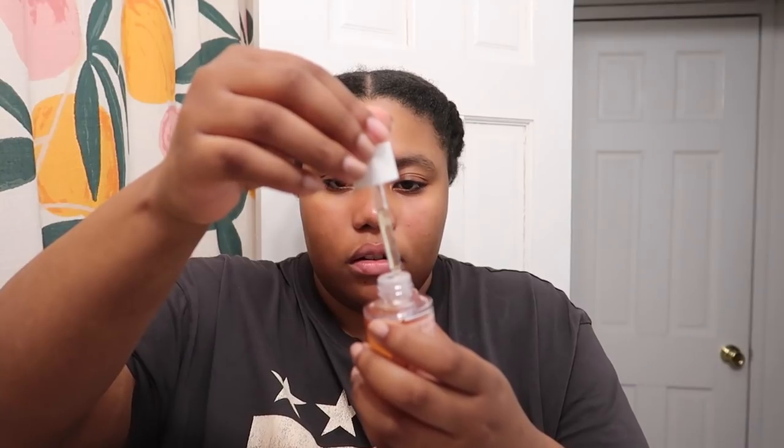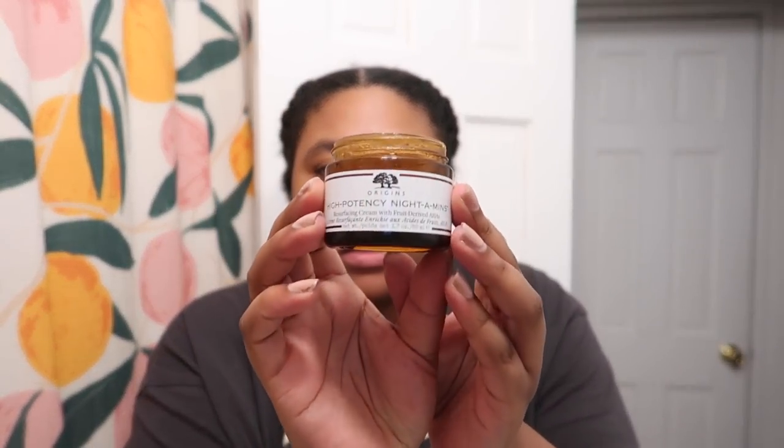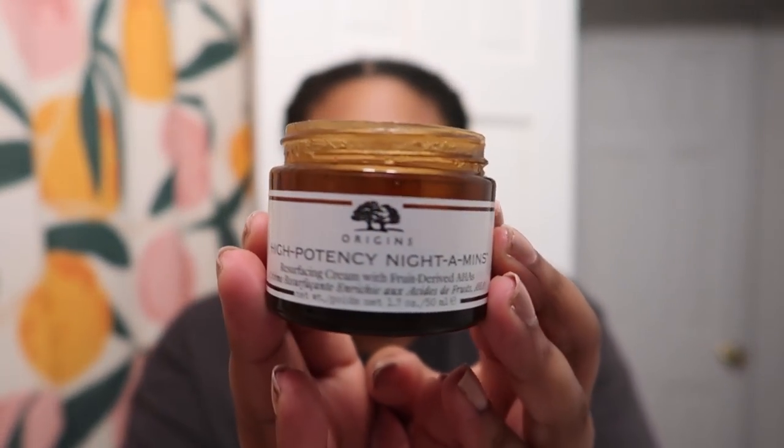Next up, we've got the Sunday Morning Antioxidant Oil Serum. And this just says 3 drops. And then I'm gonna go in lastly with the OG High Potency Niamins.